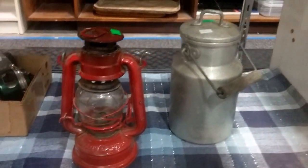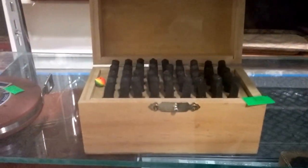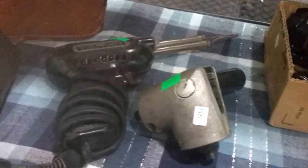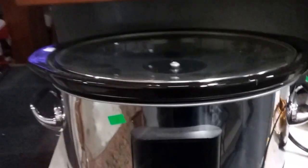And this lantern, like milk can. This painted fruit bowl here. Some doilies and runners and napkin rings. Binoculars. 100-foot Craftsman tape measure, some die, alphabet die set there, some vintage reels, Craftsman angle drill head, and soldering iron, and this nice oak rustic barrel there, primitive barrel. And we have this new digital crock pot, stainless, very nice.